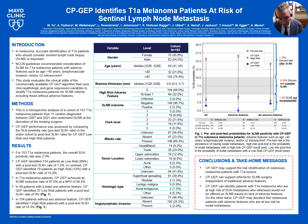Maybe the last thing I should say is that the distribution of thicknesses in this particular cohort was between 0.1 millimeters to 0.7 millimeters, where the median thickness here was 0.6 millimeters, and the interquartile range was 0.5 to 0.7 millimeters. So the majority of T1a melanoma patients included were on the thicker end of the spectrum of T1a.